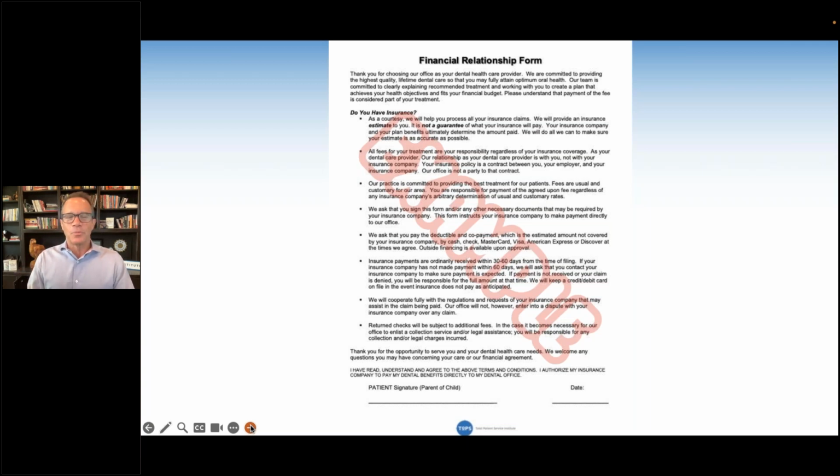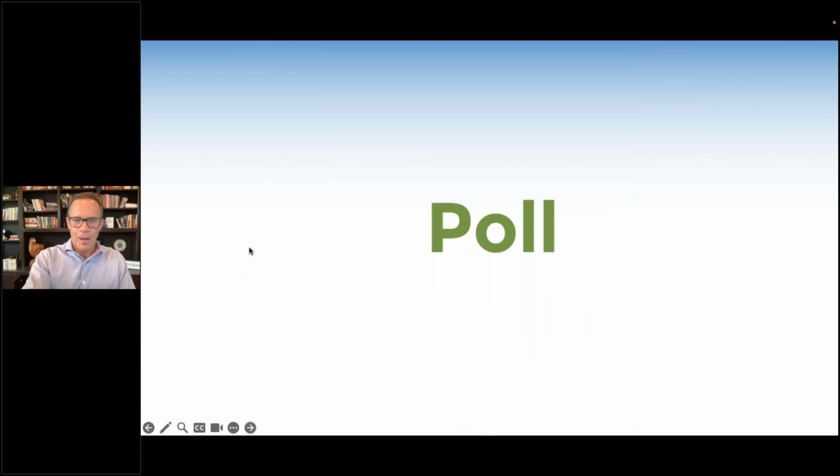And then it outlines some of the more specifics about how you handle insurance, whose relationship insurance really is, that relationship is between them and their insurance provider. But it really goes through and outlines what the relationship is between you, the patient, and if there's insurance involved, where insurance falls in that relationship. So financial relationship form, no more financial policies. All right, so that's another recommendation. Update your internal as well as your external financial policies.